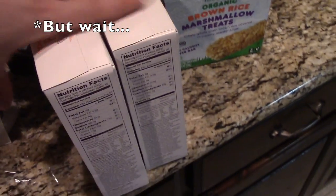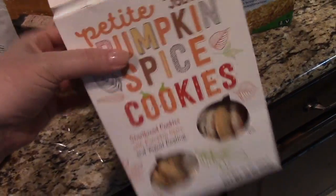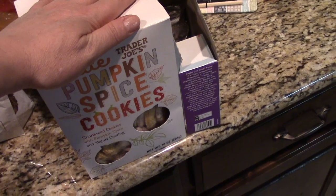Oh, I forgot to show you guys. Look what I found in the pantry. Two boxes of these pumpkin spice cookies and one lone brown rice marshmallow treat. That looks so good. I forgot they were in the pantry, so these guys are going in that basket in the spare room. Out of sight, out of mind.